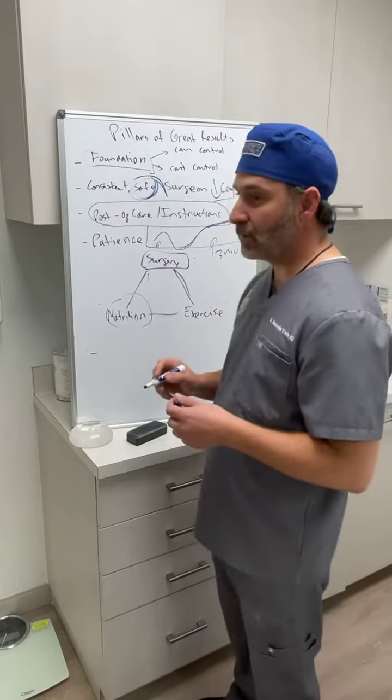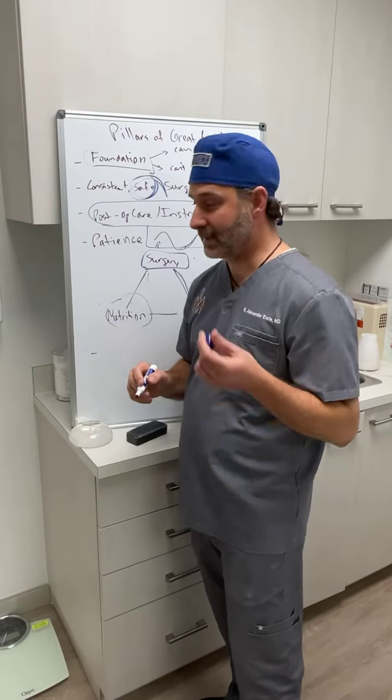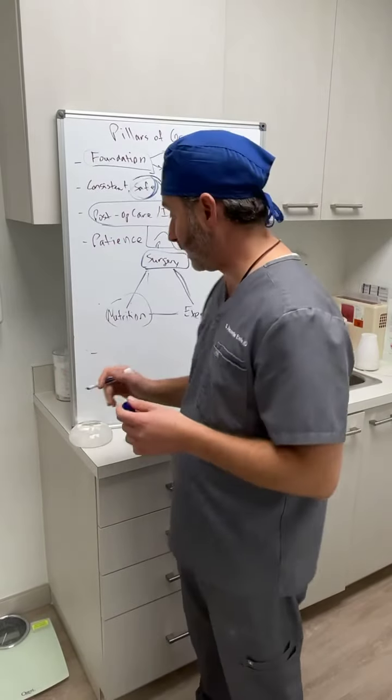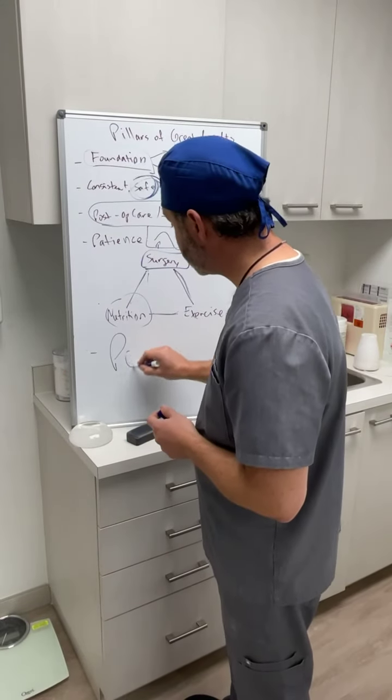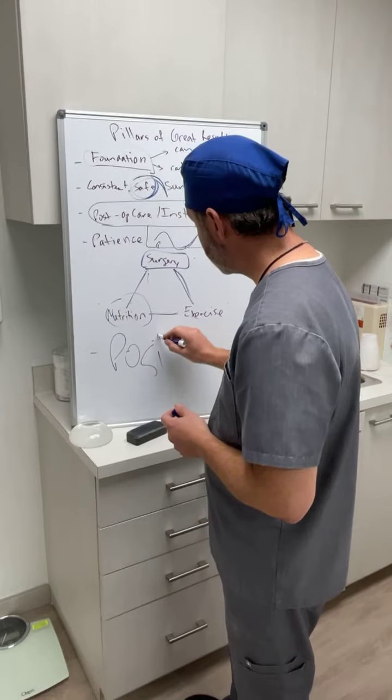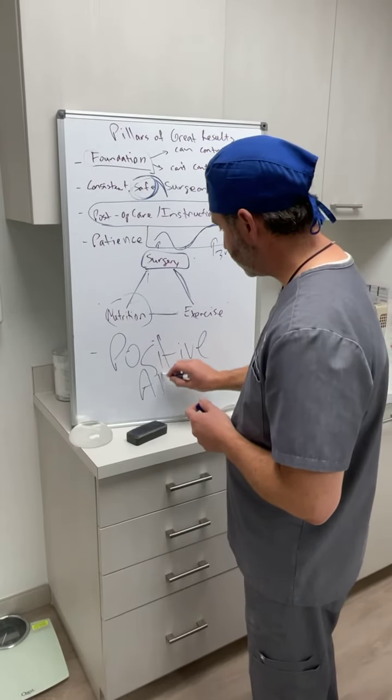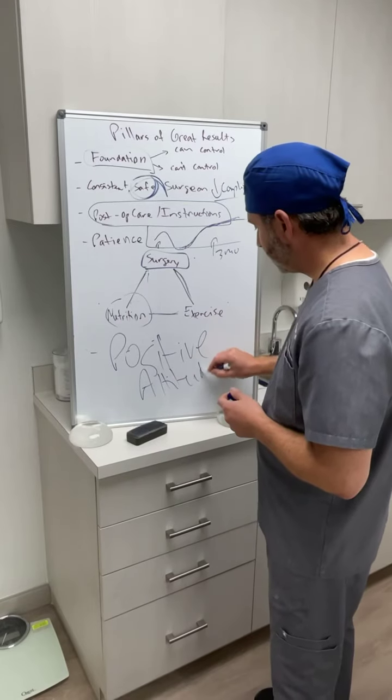But one of the things that a lot of people don't think about and is extremely important, not only in your recovery for surgery, but pretty much for anything else, is this: positive attitude. Okay? Positive attitude is extremely important.